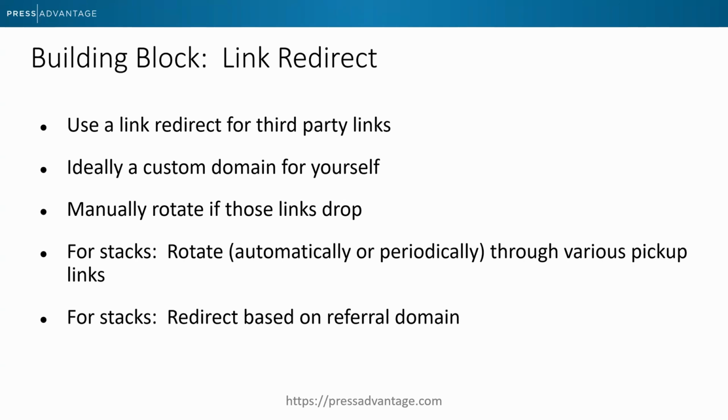The other thing that you could do is, for stacks, you can redirect based on the referral domain. So you always send it to one pickup if it comes from one referral domain, and if it comes from another referral domain, again, you're using the pickup domains that you get in your list. So let's say you're linking to Newsmax. Well, if it comes from CenturyLink, you want to link to Newsmax, but if it comes from Newsmax, you don't want to link to Newsmax, so you might link to Atlantic Broadband instead, or something like that. Hopefully that makes sense. I can sketch this out and post it if that's necessary, but the key here is that your redirect software has to support that.